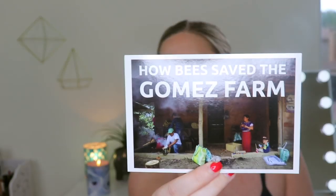And on here it says, log into your account to manage your next shipment. Thank you for doing your part to take care of not only your coffee consumption, but also the lives that are affected around the world by bringing this coffee to your doorstep. I feel so good about this, and I'm so excited. It looks like there's one more thing in here. Let me look at this, and I'll talk to you about my coffee plan. How bees saved the Gomez farm.